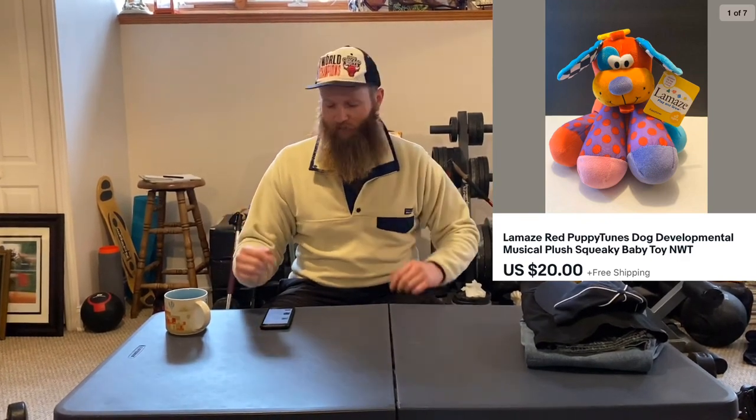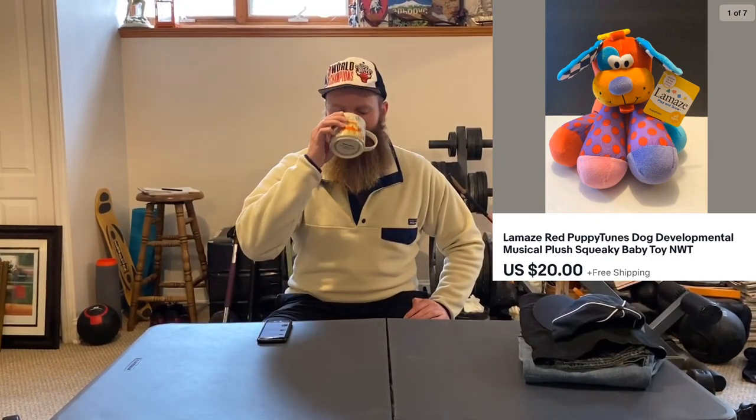Next item we sold is a Lamaze Puppy Toons dog. Anything Lamaze, if you get it for under $3, you're going to make a good profit. So I look for them for cheap, and then I sell those. It's a colorful dog, which is pretty cool for kids under five, toddlers, little baby kids. So $20 free shipping on that one. So we turned $2 into $20. Usually stuffed animals are $1, but for those, they usually price them like $1.99. We paid about $4 shipping on that one. So there's definitely a little bit of profit, and you can find those anywhere. It's just about looking. A lot of them have tags on them too. So you'll find new ones.